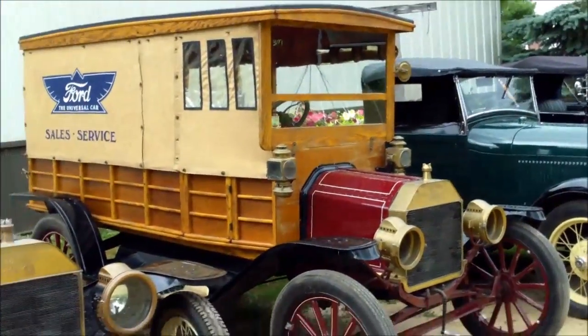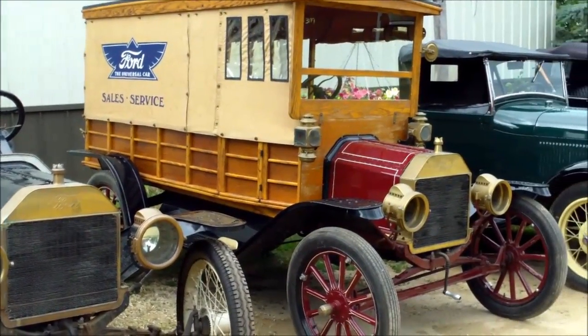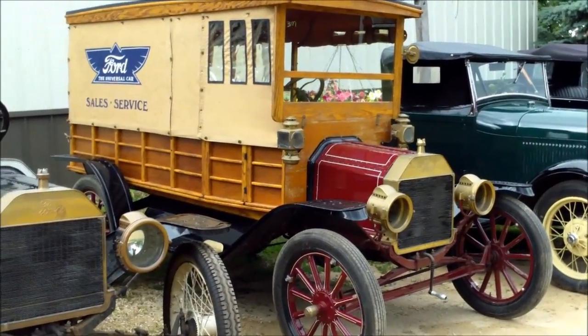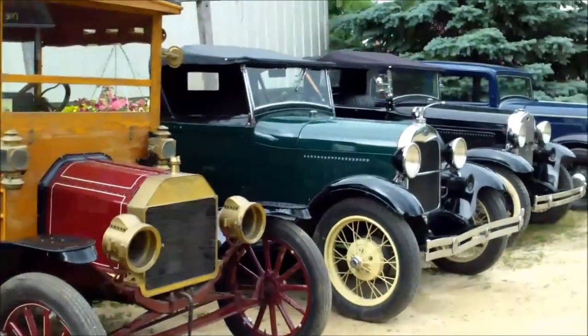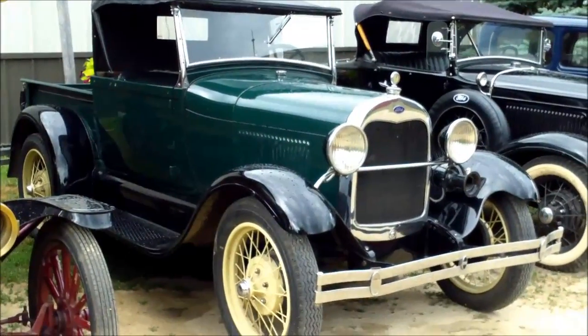Next, we have a 1912 Depot Hack, has the canvas sides. He calls it a pie wagon. I call him a Depot Hack, but again, very unique car. This is a favorite of everybody.